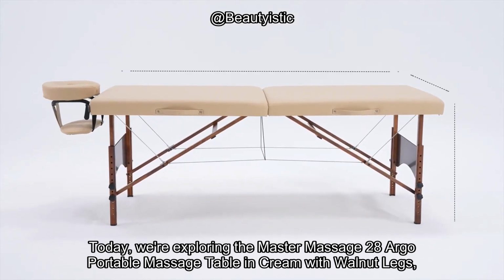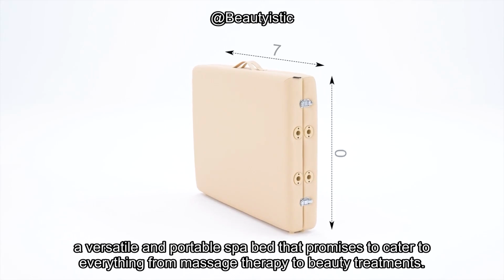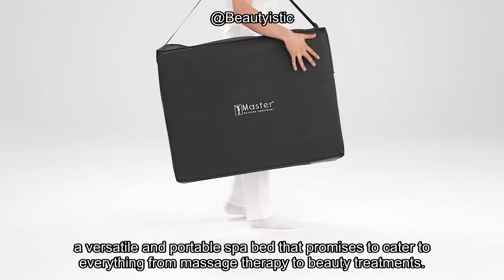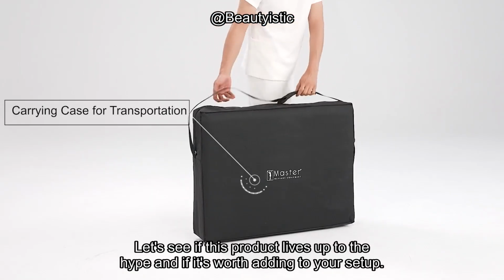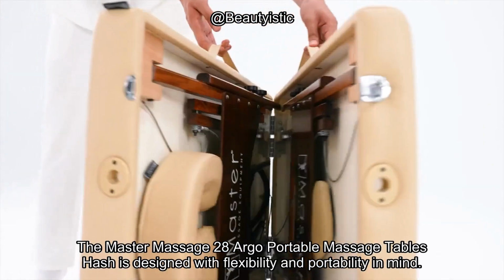Today, we're exploring the Master Massage 28 Argo Portable Massage Table in cream with walnut legs, a versatile and portable spa bed that promises to cater to everything from massage therapy to beauty treatments. Let's see if this product lives up to the hype and if it's worth adding to your setup.